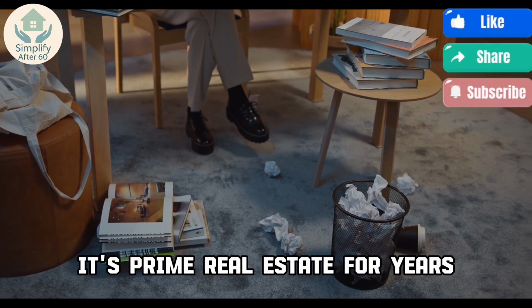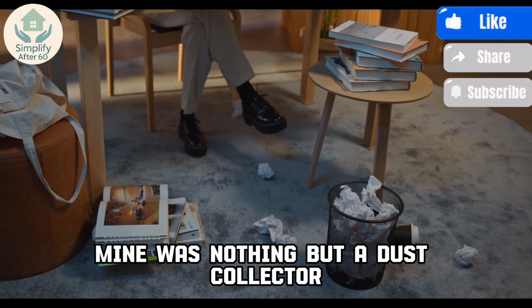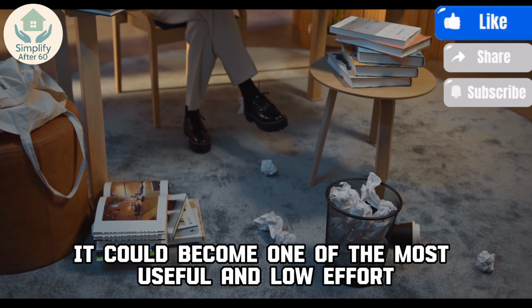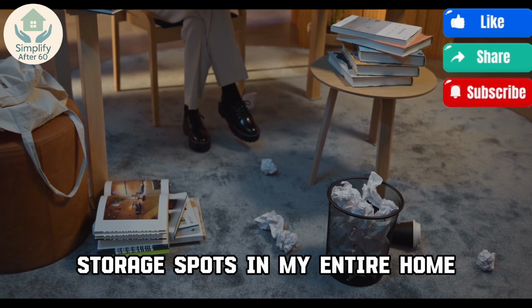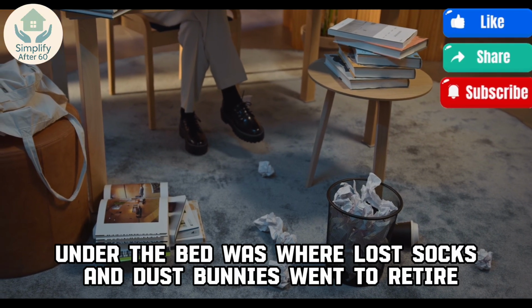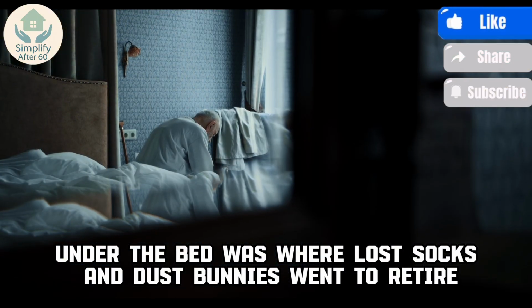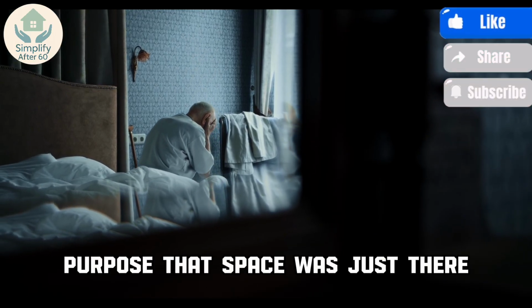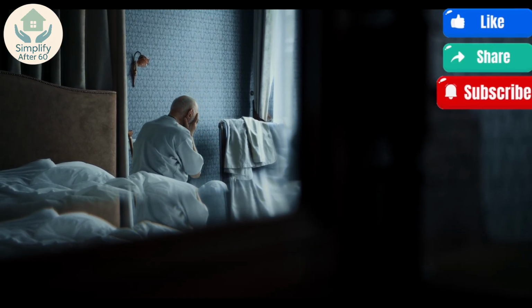It's prime real estate. For years, mine was nothing but a dust collector, until I realized it could become one of the most useful and low-effort storage spots in my entire home. I used to joke that under the bed was where lost socks and dust bunnies went to retire. It never even occurred to me that it could serve a real purpose. That space was just there, ignored and unused.